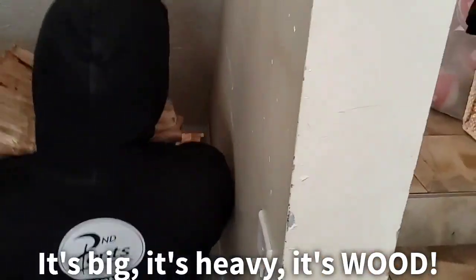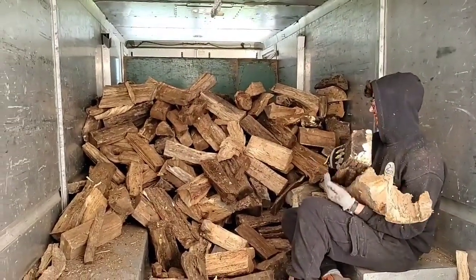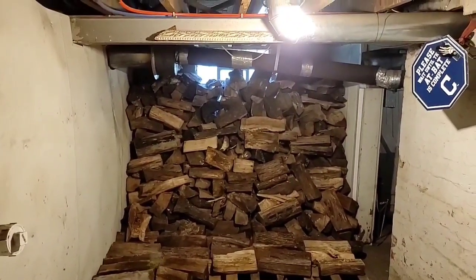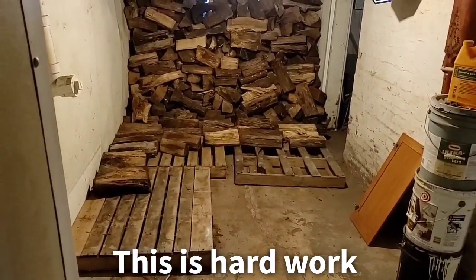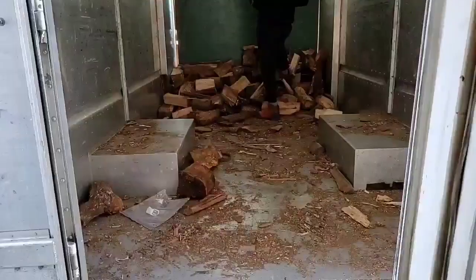Holy wood. Shane taking it down. How you doing, Shane? Doing good. Almost halfway there. So here's how we look so far, ladies and gentlemen. We got a wall of wood going. We're on our second tier of pallets. We'll see if we can get it all to fit.